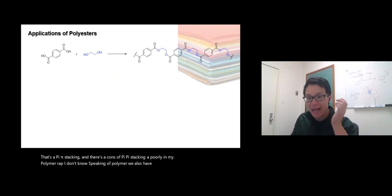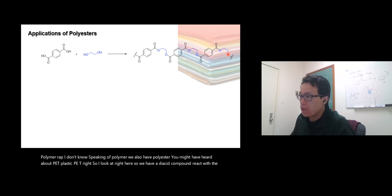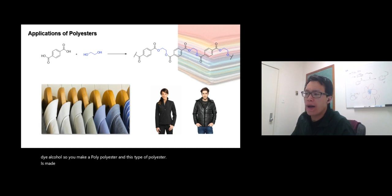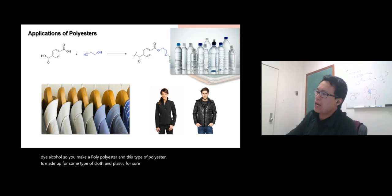You might have heard about PET plastic, PET. Right. So look at right here. We have a diacid compound reacting with a dialcohol. So you make a polyester, and this type of polyester is made for some type of cloth and plastic for sure. Okay, so PET ester.